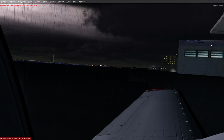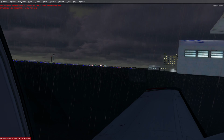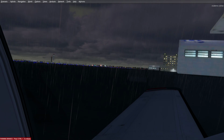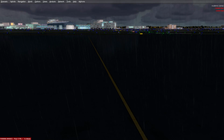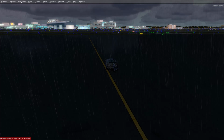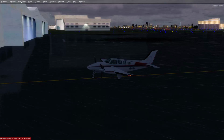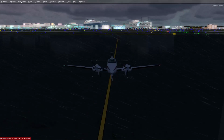This actually isn't working too bad. 608, you're 11 miles from Oakland, fly heading 110, maintain 3000 until established, cleared ILS runway 8 right approach. Well, I'm just sitting on the ground right now listening into ATC. I was flying earlier. Now I'm just watching the weather, because the weather is interesting here at Miami right now.